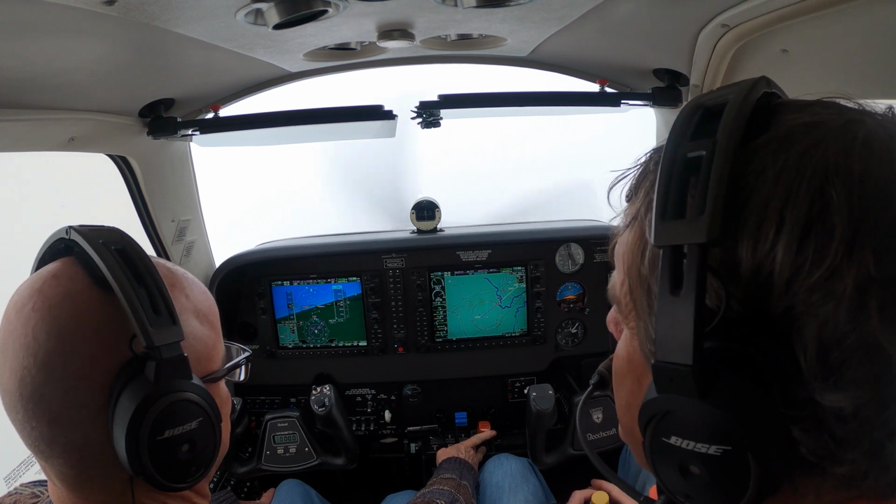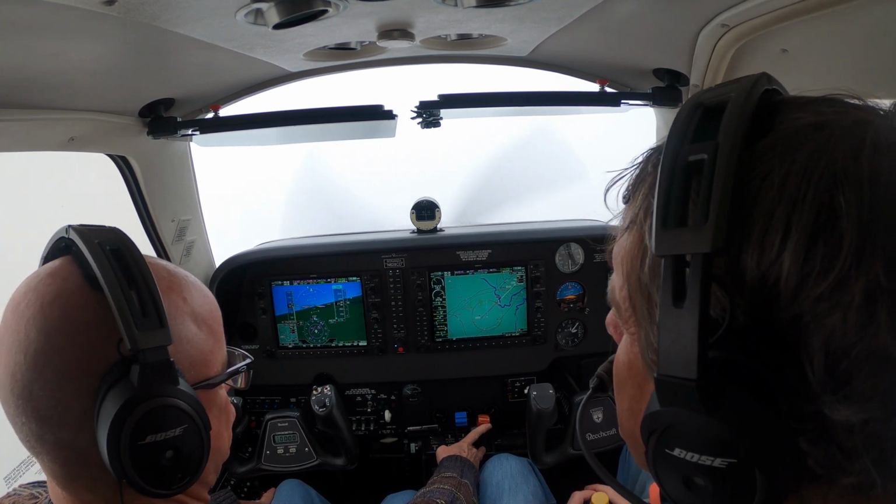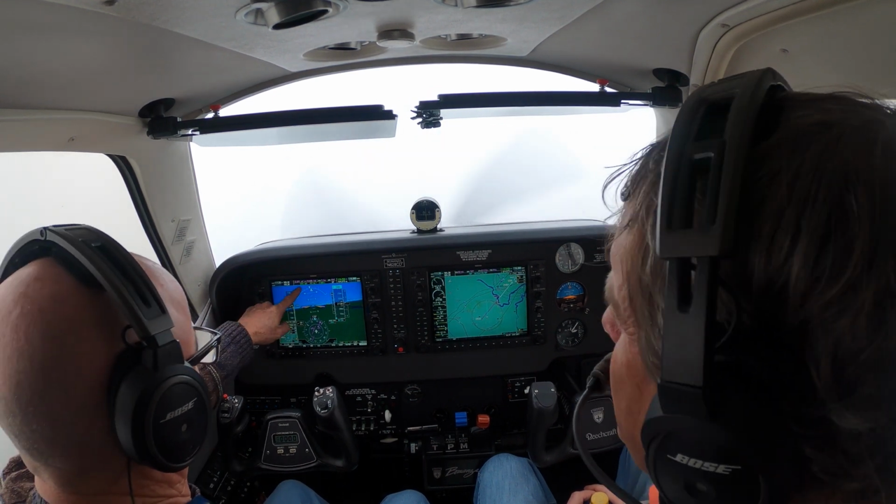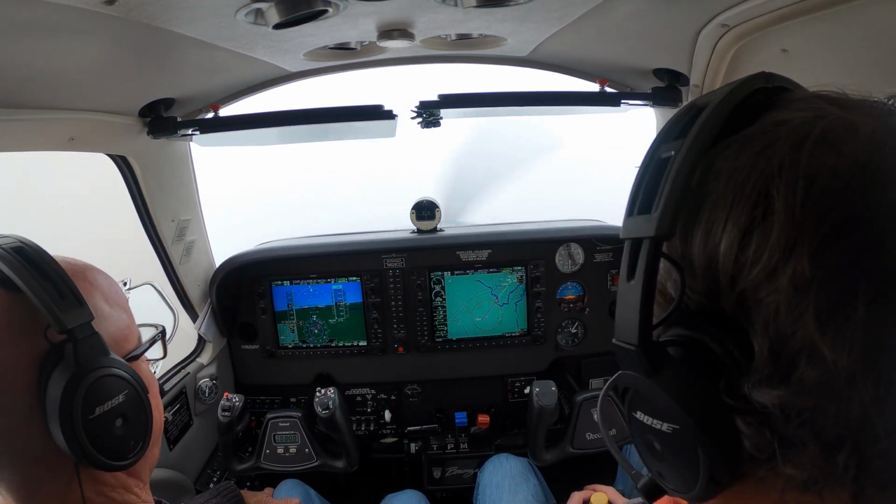Bingo 41, flighting 090. Go ahead and go full rich on the mixture. But now it's toggled over, so it's got it. Approach Twin Bonanza 58 Kilo Sierra.